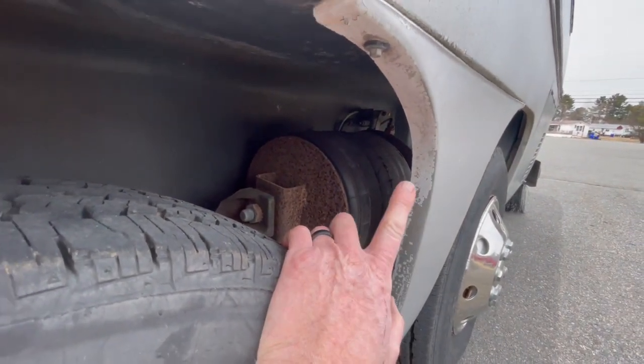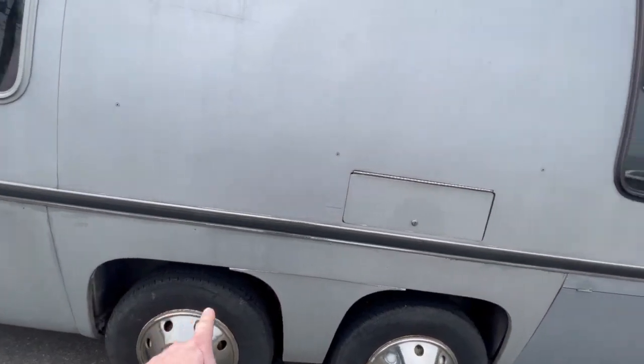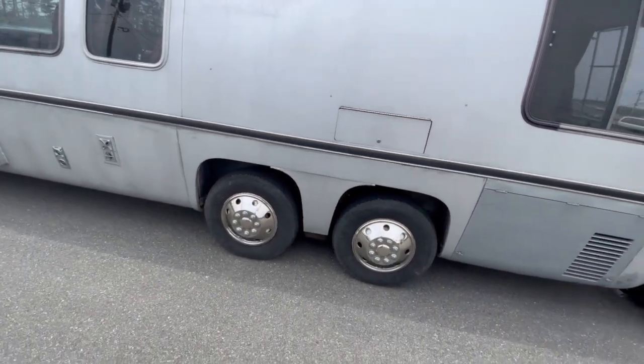airbag, which has been recently rebuilt. And this airbag works on a pivot. So if one wheel goes up, the other one goes down and vice versa. That airbag works as the suspension travel in this motorhome. That's one of the biggest things that makes this unique. And like I said earlier, when we get inside, we'll show you some of the uniqueness in there.